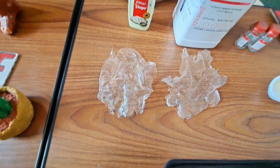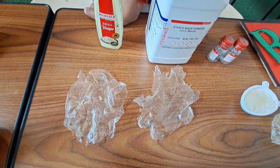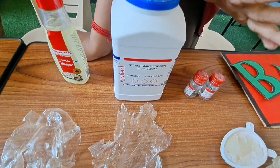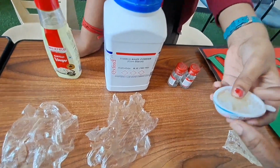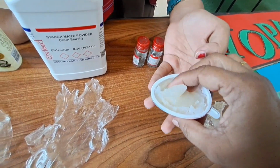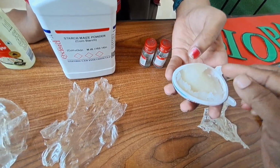So coming to the method of how to prepare it, this can be prepared at your home also using 4 products: vinegar, cornstarch, glycerin and distilled water. After mixing those elements, leave it for 2 hours. We'll have a jelly-like substance like this. You can mold this according to your wish.